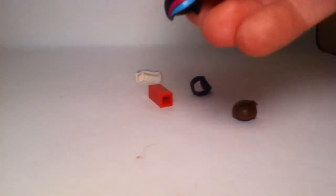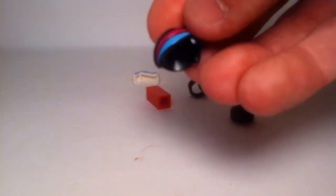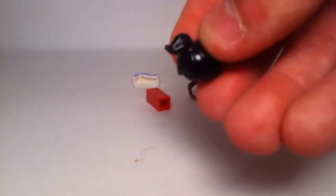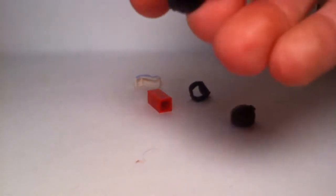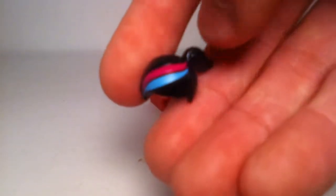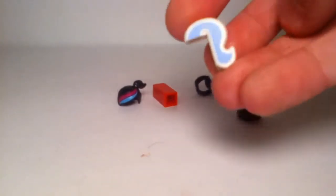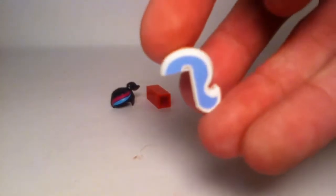Next one we have is Wild Style's hair. This is a unique mold and also a unique color for the hair. We get the little curl on the side, and it's featured in just about almost every version of Wild Style except for one. I think one version from the Melting Room set. And every version does have the same streaks of blue and pink in her hair. Same way. And lastly, we have one more piece after that.